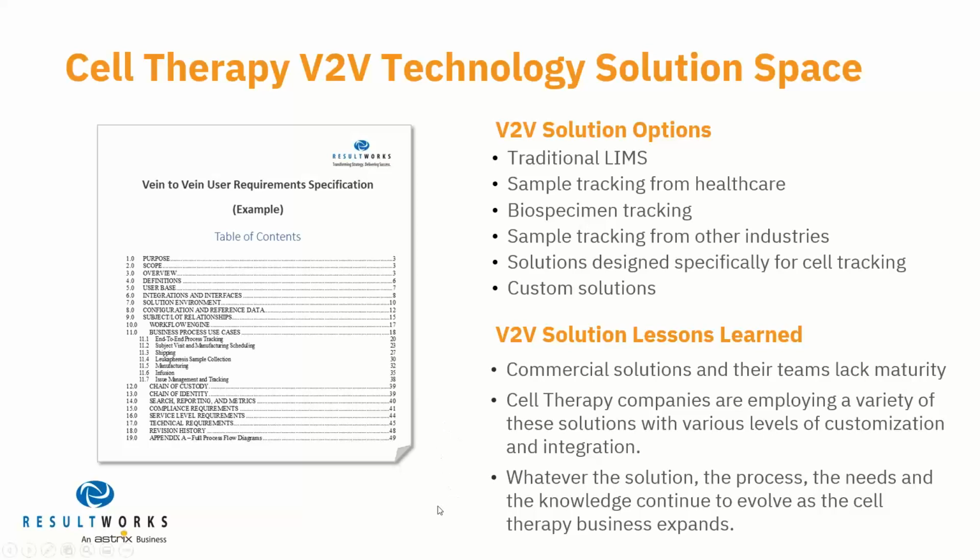But whatever the solution, whatever the process, the needs and the knowledge continue to evolve because the business is changing as you go, right? You're starting maybe manually, evolving, scaling, going from single-digit patients to tens of patients to hundreds of patients, to multiple clinical trials, and hopefully ultimately to commercialization.